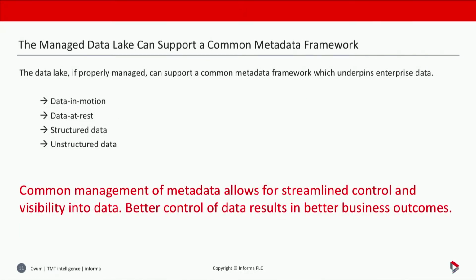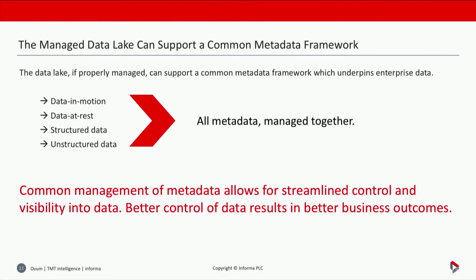So the data lake, if properly managed, even if that data lake is virtual and in multiple places, or even multiple data lakes, as we've heard discussed the last few days, can support a common metadata framework which underpins all enterprise data. So the idea is that you have this common metadata view of data in motion, data at rest, structured data, unstructured data, really unifying these silos so that all metadata is managed together, all metadata managed in the same environment. And common metadata management allows for streamlined control and visibility, essentially, that results in better business outcomes.